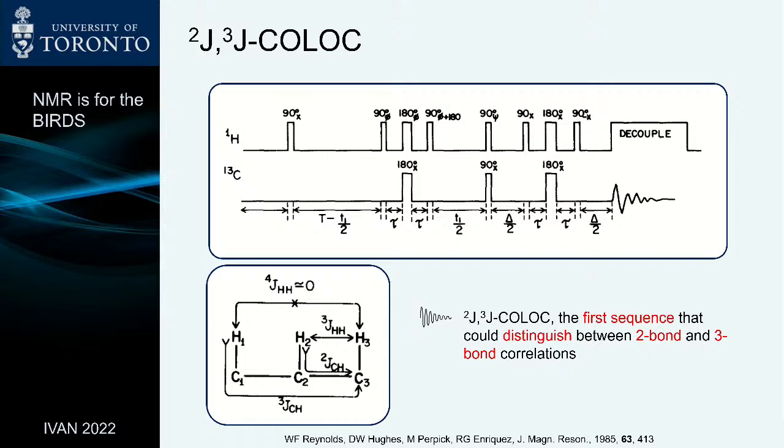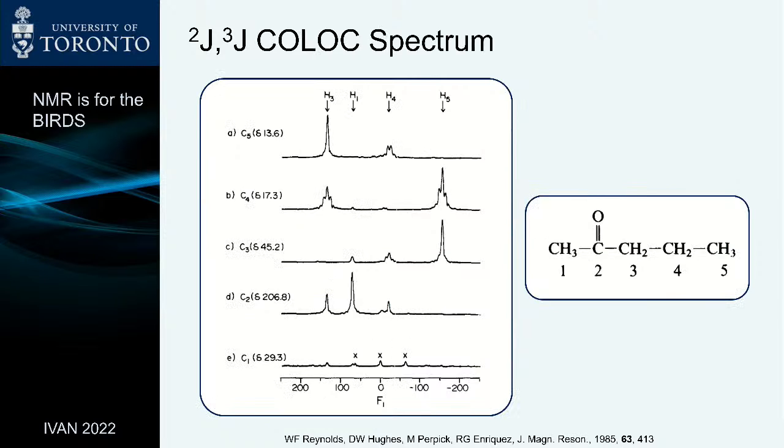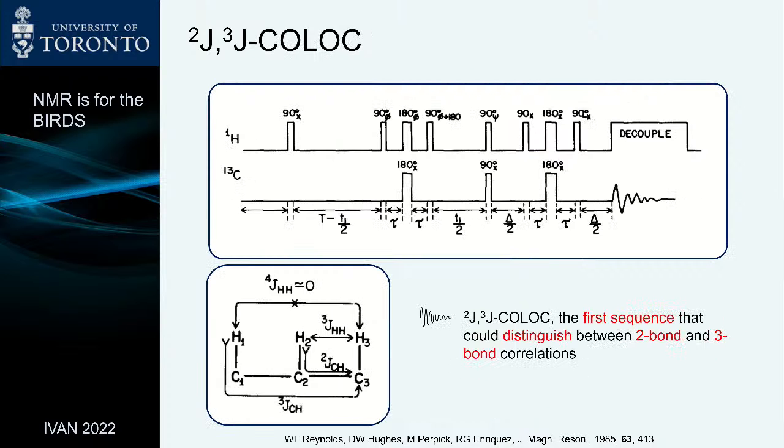But the first BIRD pulse had another very important effect, which is illustrated with the cartoon down below. When you had a selective BIRD pulse, these were indirect BIRD pulses, it would be refocusing. Whoops, my slide just, oh, there we go. Sorry, back again. I had a glitch on my computer.